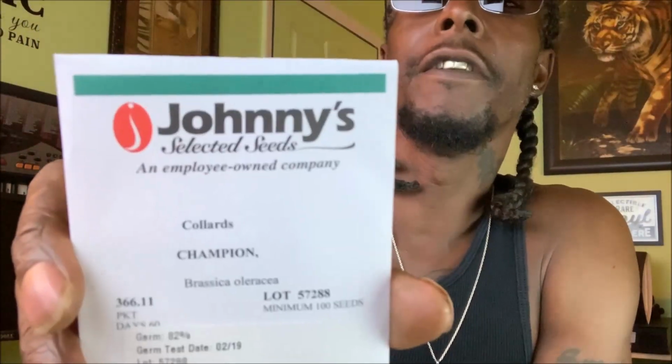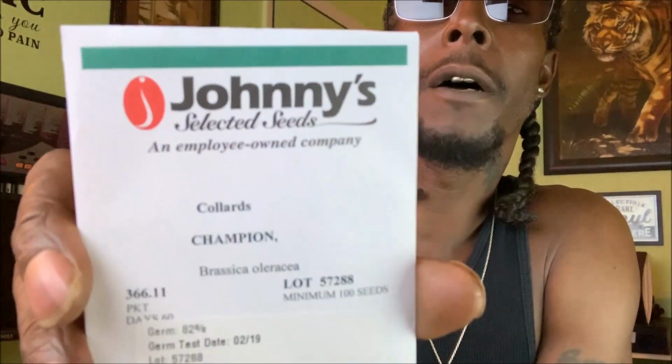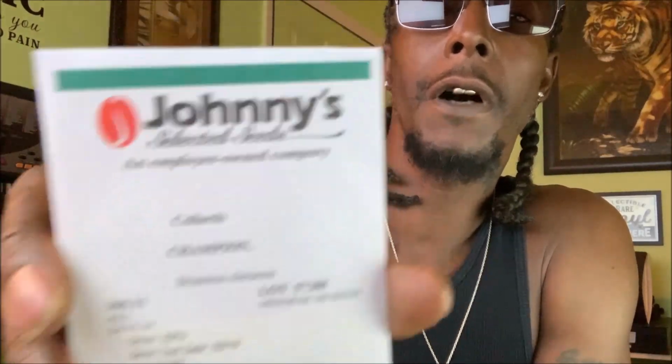These I love. I'm a country boy, and most of us country boys and girls do indeed love collard greens. So yeah, I can't wait to get these right here going. I love myself some collard greens, and this is one of my favorite types of greens.